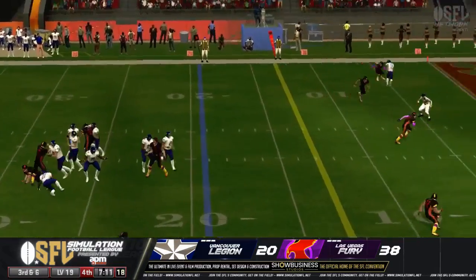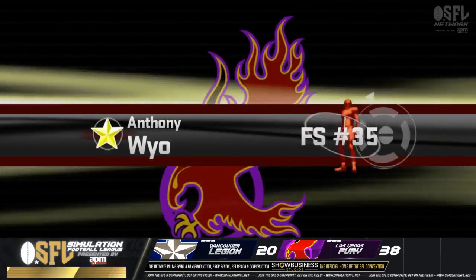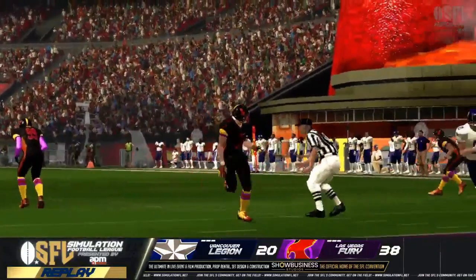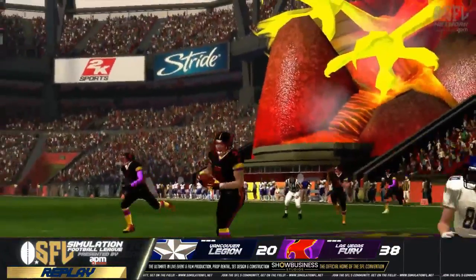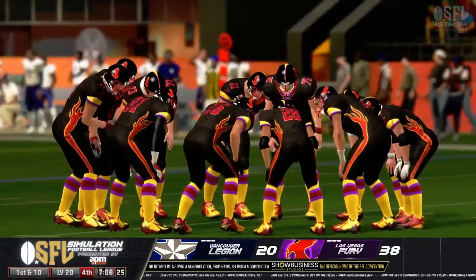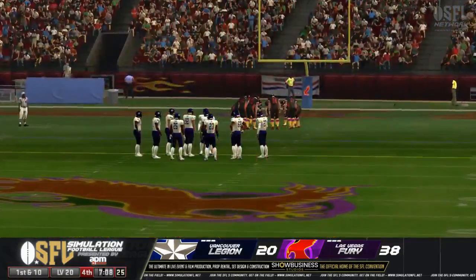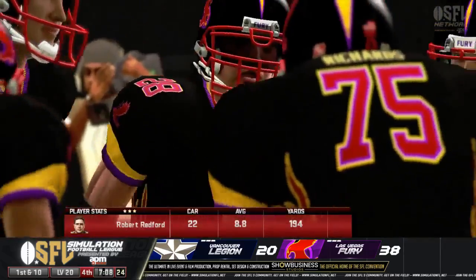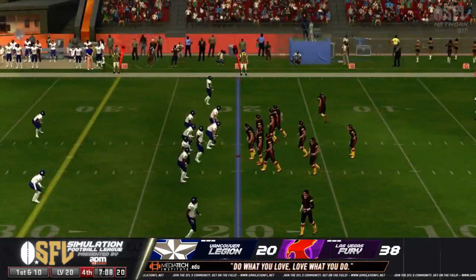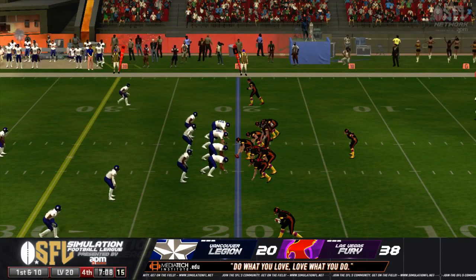Biddix, 7-step drop, throws it deep across the middle, and it is intercepted. Ouch. Anthony Wayo coming up big, just floating back into coverage. And again, Honey Badger didn't care, but he needs to start. That's, I believe, his third pick of the game. And this one's pretty costly, as it's going to give the Fury the ball back here deep in the fourth quarter. I was just about to say, as that ball was through the air, that Biddix has the opportunity to make those big plays when they count, and unfortunately that just wasn't one of them.